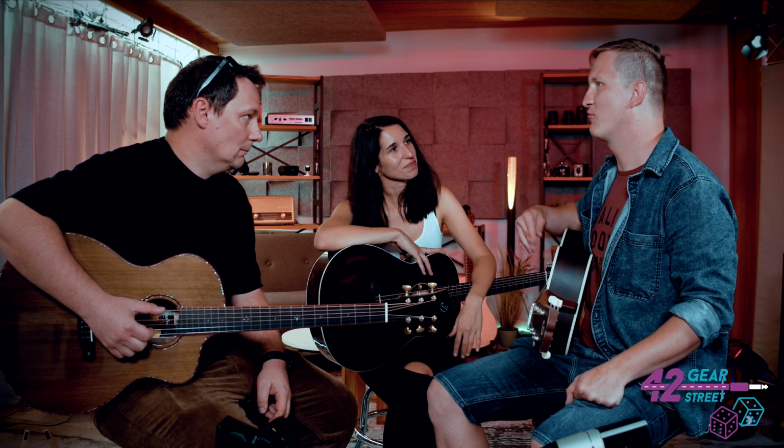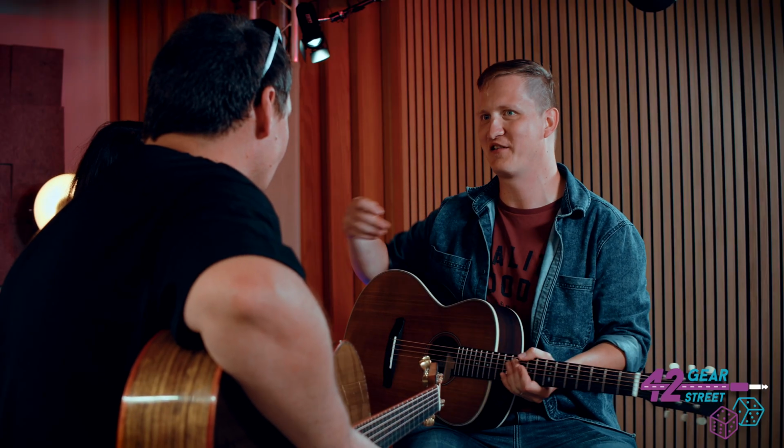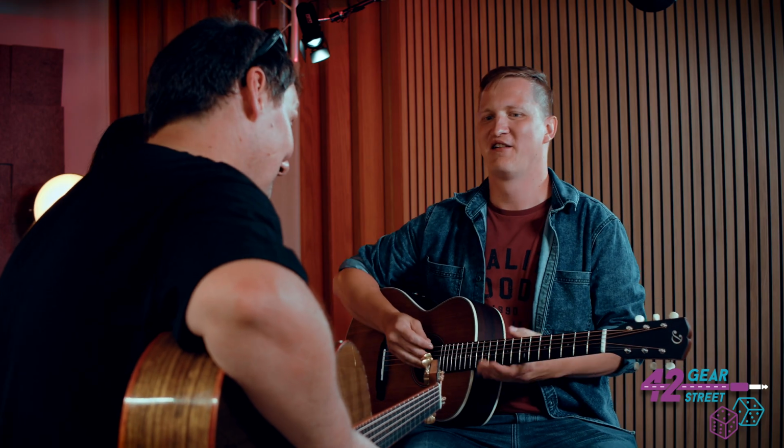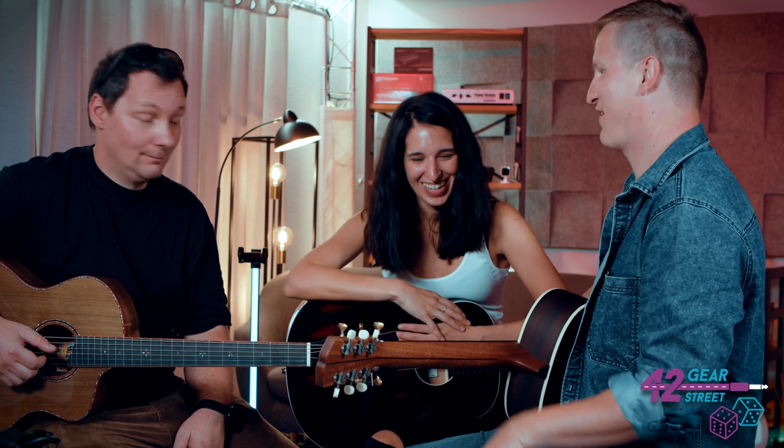So you can also vouch for tonewood, that absolutely exists, of course. I mean, especially in acoustic guitars. We don't even need to start this discussion. I'm absolutely into tonewood. Tonewood is real, exactly.